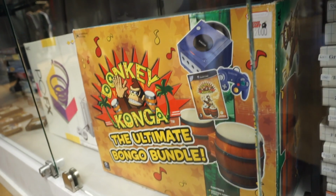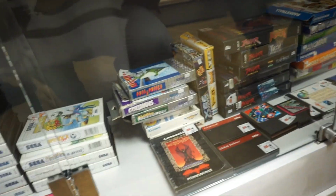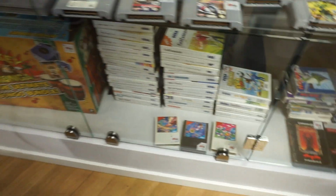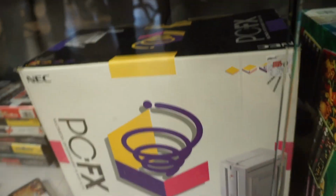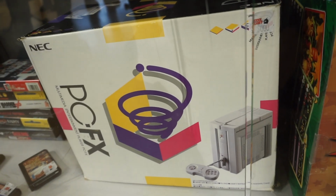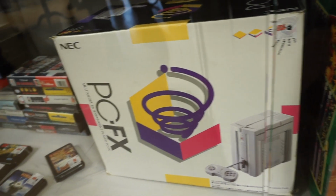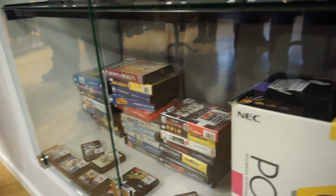And here's something I don't see very often. It's the Donkey Konga, the Bongo Bundle, with the bongo and the games. Getting kind of pricey nowadays. And beside it, we also have a PCFX in the box. Isn't that amazing? Asking price was $300 US, which to me sounds like a pretty good deal actually.